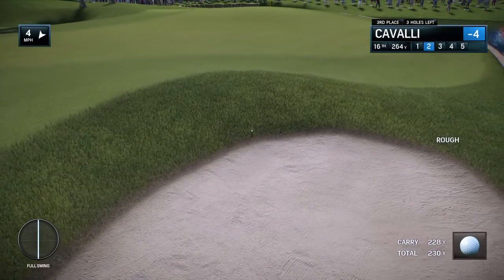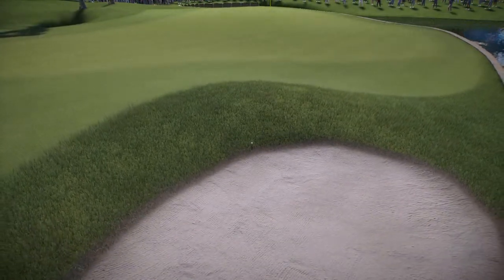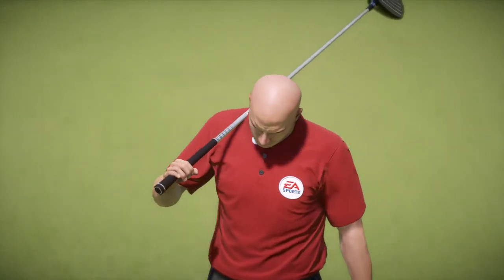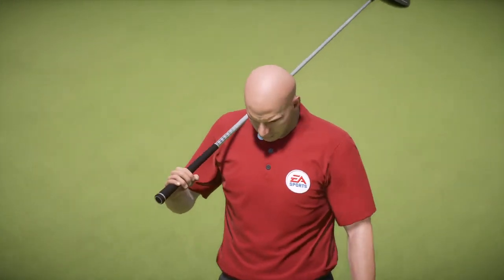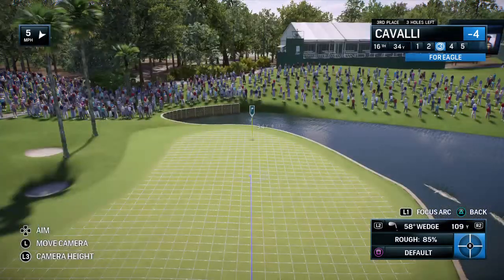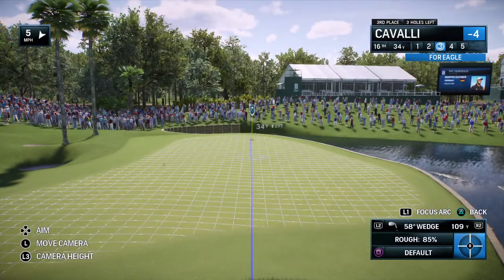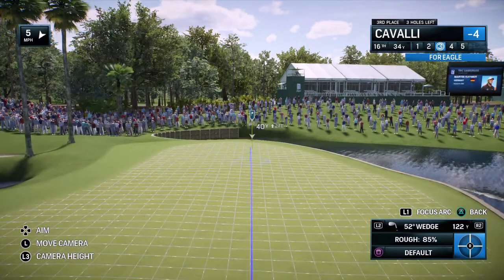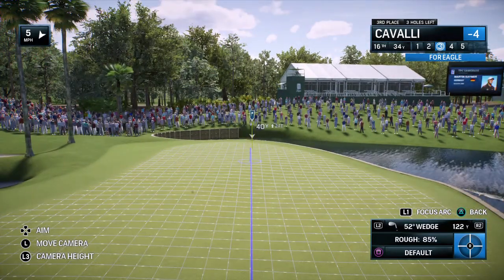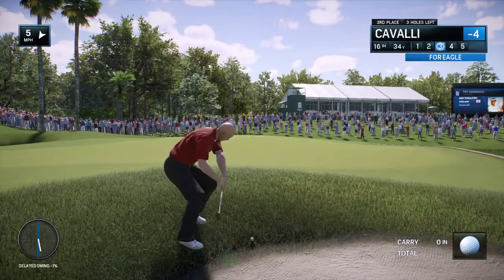Just a bit offline and into the bunker. Into the thick stuff, that's a difficult lie. Shot now from the rough. Frank, what's he facing? Well, the lie first and foremost. If it's sitting down, then obviously you're not going to get a very good contact. Nothing wrong with coming up a little bit short of the green. Problem is turning one mistake into another.